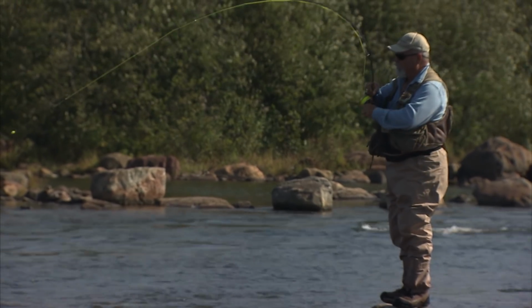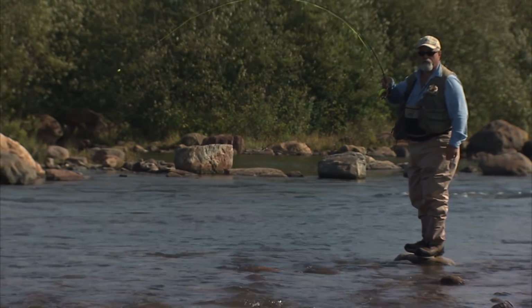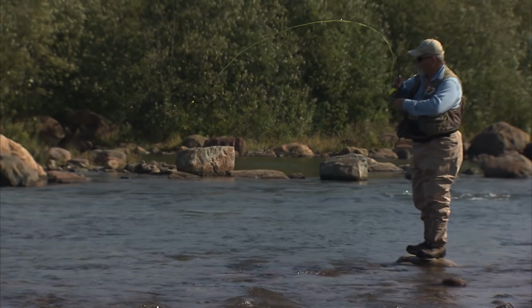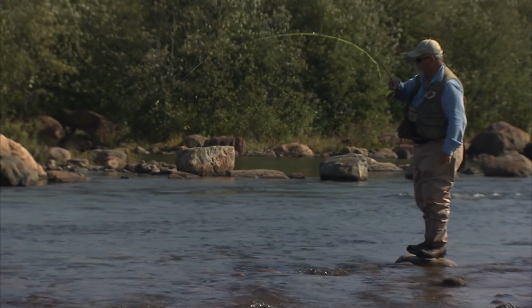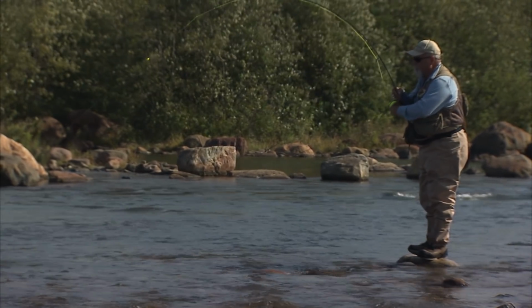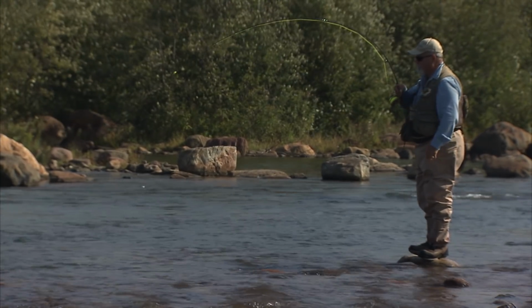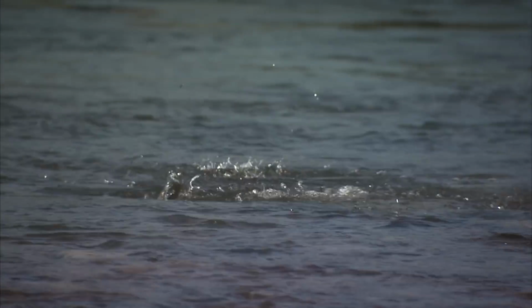Now, on today's show, we'll discuss technique on how to take some of these pinks and Chinooks. On the second part of our show, we'll discuss other techniques. But right now, I think I got myself a pink salmon here, and it looks like a male. They're so much fun to catch. And I'll get my net ready.